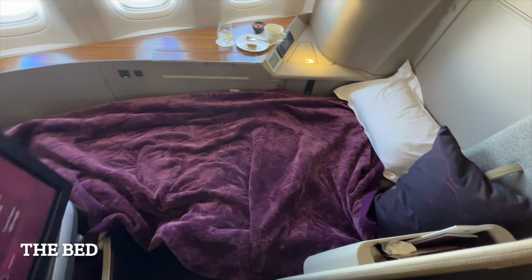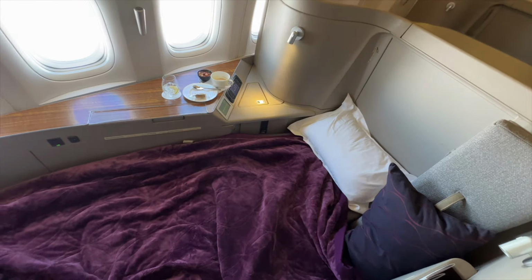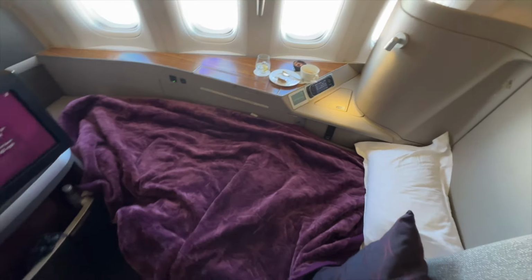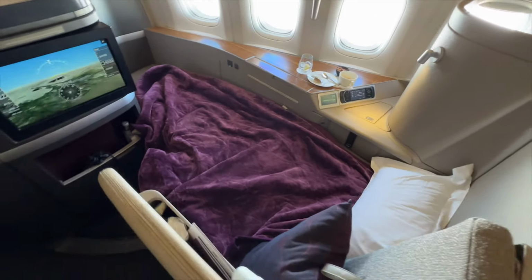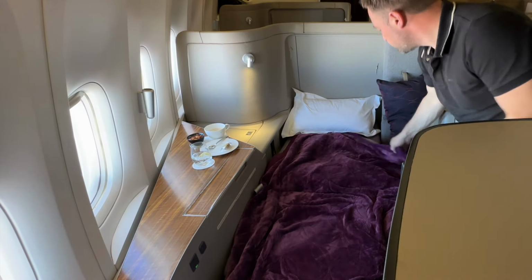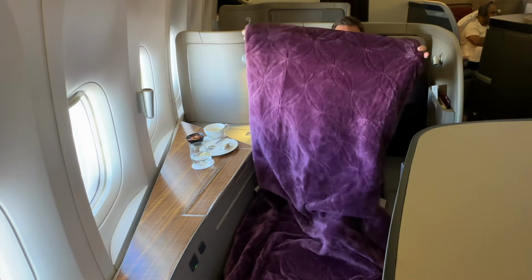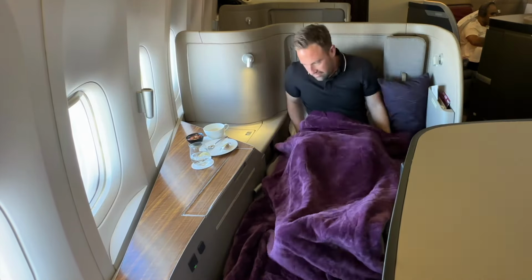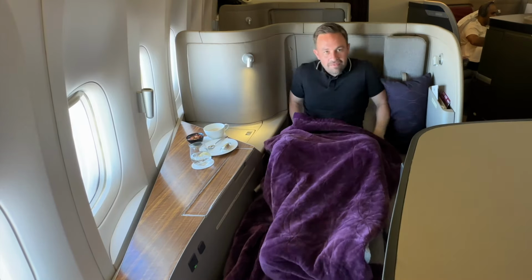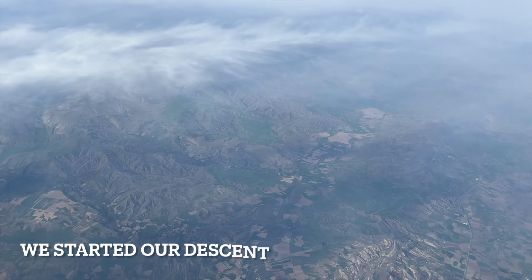After all of that amazing food, I decided to loosen my belt a notch or two and try out the bed. It was the widest and most comfortable bed I've ever experienced on a plane, with the width at the top comparable to a full single bed. The blankets and pillows provided by Qatar Airways felt soft and luxurious, adding to the premium experience. The only problem was, we were landing soon and I could have easily done at least another 10 hours, if not more. Oh well, hopefully one day I'll be back again soon.